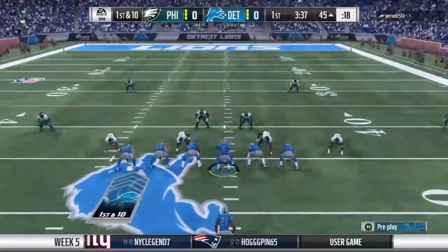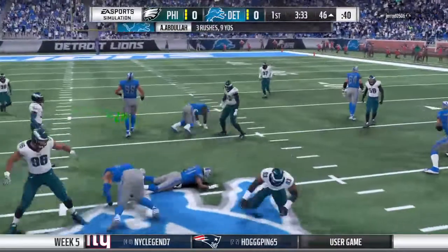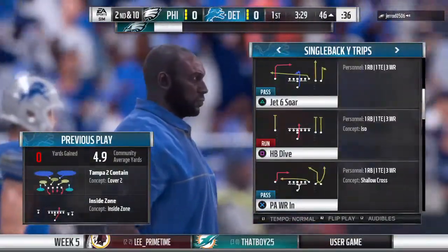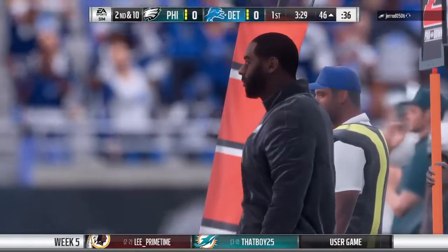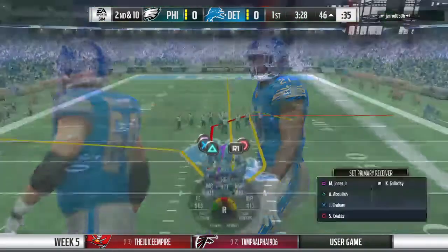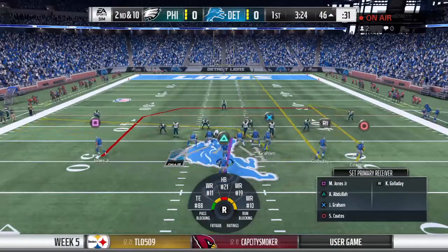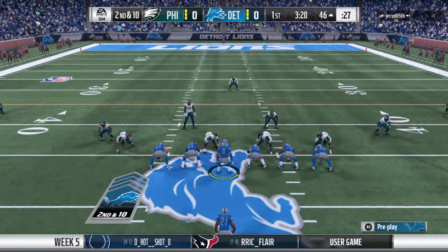Now Stafford hands to Abdullah. Trying to run inside, but nothing there. No gain on the play. It'll be second down. And when you're running the football, one thing you don't want to see is a big boy coming up there to swallow you whole in those D tackles and nose tackles. No, you're actually counting on your big boys to protect you from them. But on that play, the defensive tackle had the leverage, and he won the battle. No gain, correct? No gain.